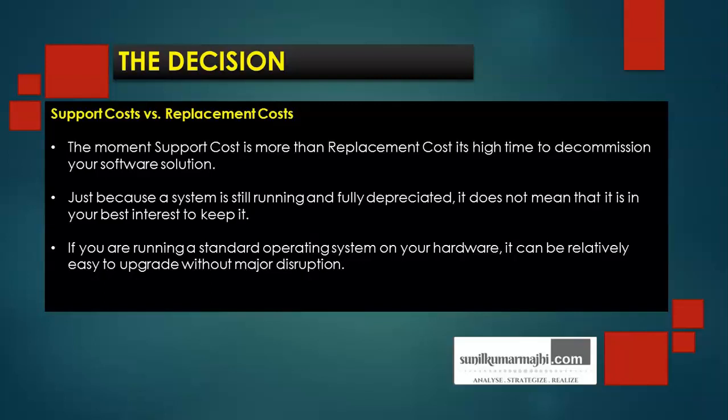So you need to understand the insights in and around it, whether it is achievable or not. I mean, whether the newer system can be taken to the stage wherein you could achieve a similar kind of expectation or outcome from that software. Till that point of time, you need to keep using the old system. Once you are confident that the newer system provides everything that is needed, then you can retire your older system. Then, if you are running a standard operating system on your hardware, it can be relatively easy to upgrade without major disruption.